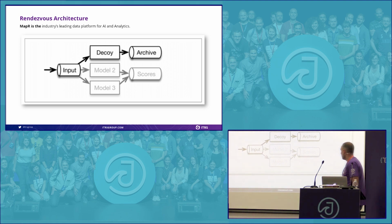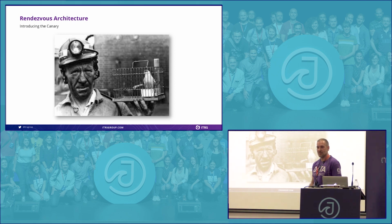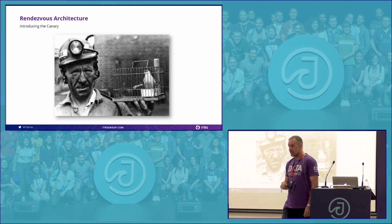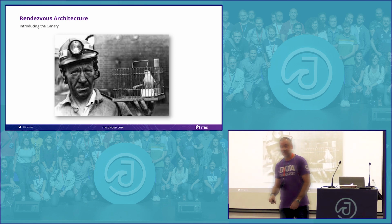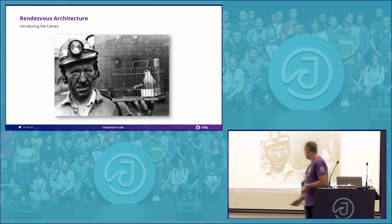But the real important one is the canary. In olden days, the miner used to take the canary down the mines, and it was the first warning of whether there was any dangerous gas or anything toxic that was going to harm the person. And this is where we want to bring the canary into our model to try and keep everything honest.